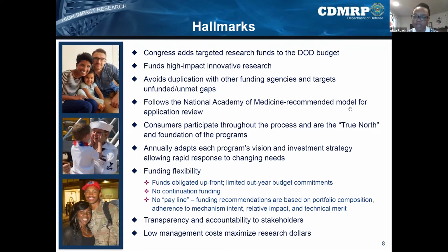As I noted before, we followed that recommended model for application review. We have that peer and that programmatic review. Again, I'll get to that later. Consumers, again, participate throughout the process and really are the true north and foundation of the programs. Again, if we're funding research for research sake, we're not meeting the true intent of these dollars. We're really hoping to make an impact to care and to the lives of consumers and patients everywhere. We also annually adapt each program's vision and investment strategies, which allows us to rapidly respond to changing needs. Of course, COVID is an excellent example of that. Once the pandemic hit, we were able to rapidly respond to that and solicited for some COVID-specific research.